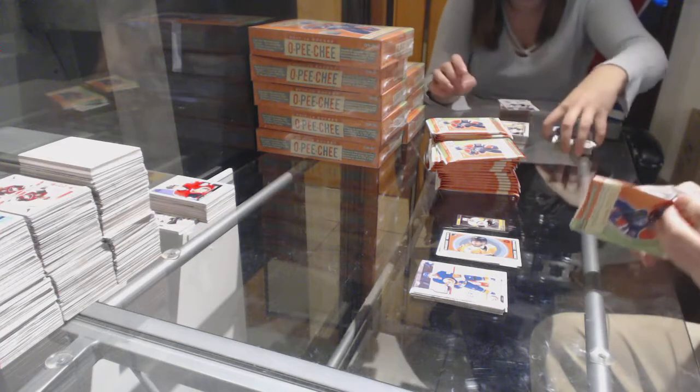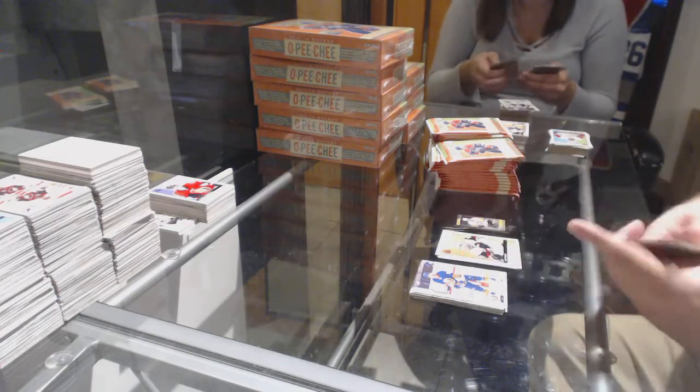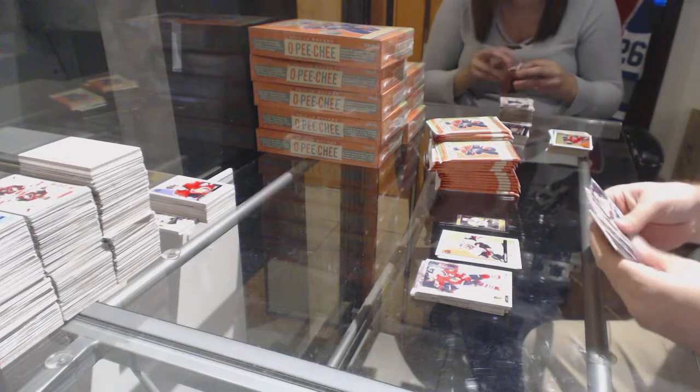How do you think it's said? That one just doesn't feel right. Anthony Duclair for the Coyotes retro. Does anyone know how to say his name? I feel Vecchione. Or Vecchione.